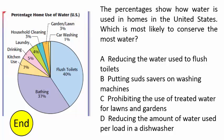All right, the percentages show how water is used in homes in the United States, which is the most likely to conserve the most water. This is a subject that is interesting to me because I like to conserve water, and I like to conserve water because it's good for the environment and it saves you money. So, how do you read this chart and how does that apply to what we see over here for our choices?